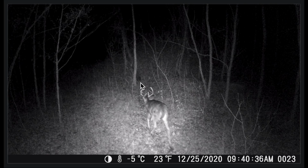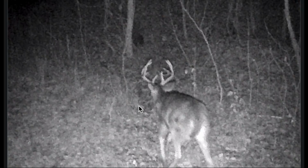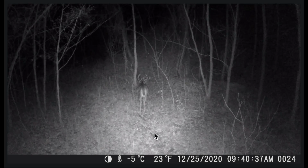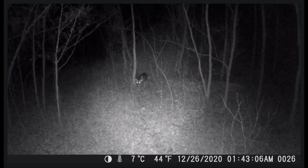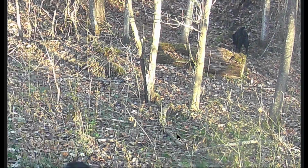Alright, this is what I was saying, guys. I can't tell exactly who that is. It might be Timmy Turner, but just from this one rear angle, I can't really tell. If he's a 10-pointer, it's Timmy, but I can't really tell if it's Timmy or not just from that picture right there.